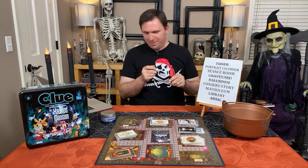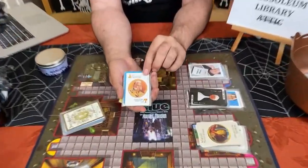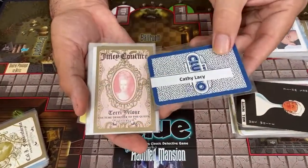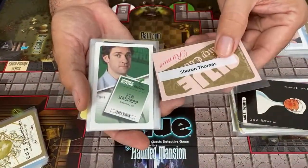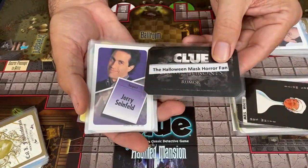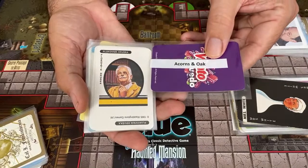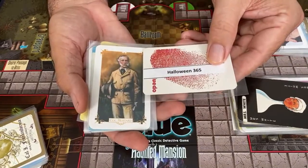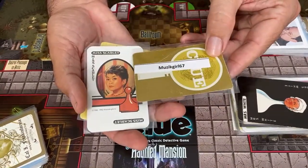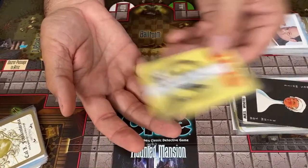Cross that one off. And let's see who was in the ballroom. Starting with Colonel Mustard. That was Spooky Bev. We also have Kathy L., Sharon Thomas, Kathy B., the Halloween Mask Horror Fan, Kathy Lacey's Patron Bonus, Acorns and Oak, Halloween 365, Dusty WW, Music Girl, Lady D's Patron Bonus, and Stephen Miles' Patron Bonus.